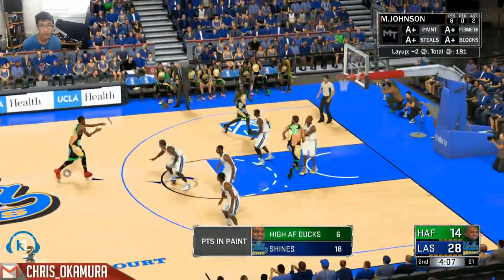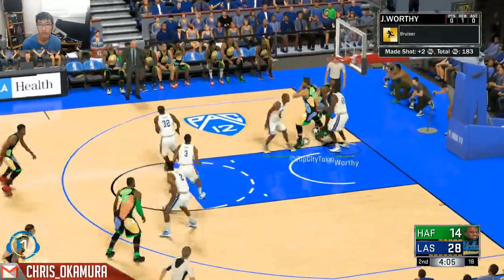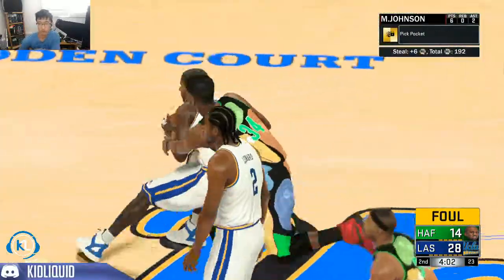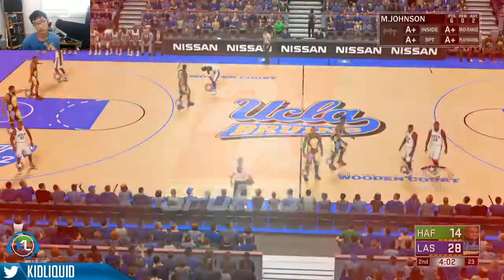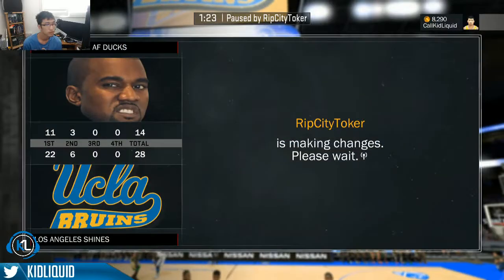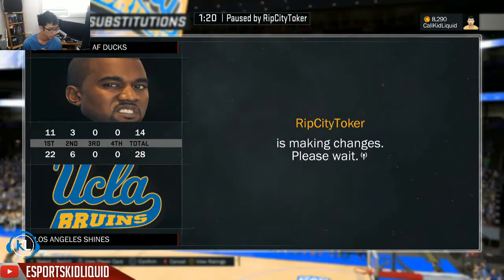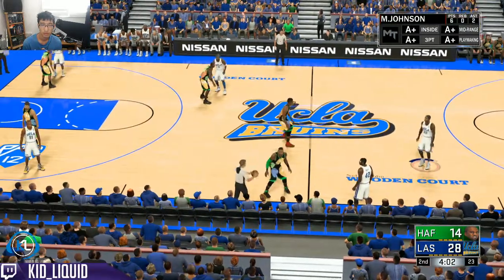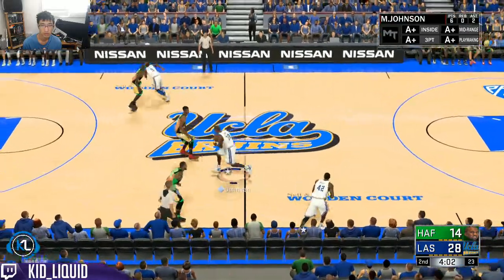Another bucket down low. They've been the aggressors, taking the ball inside and attacking at the rim. You're exactly right. It's been all good at one end, and let's be diplomatic and just say not so good at the other end. Jordan, he's checked in for Dwayne Wade.